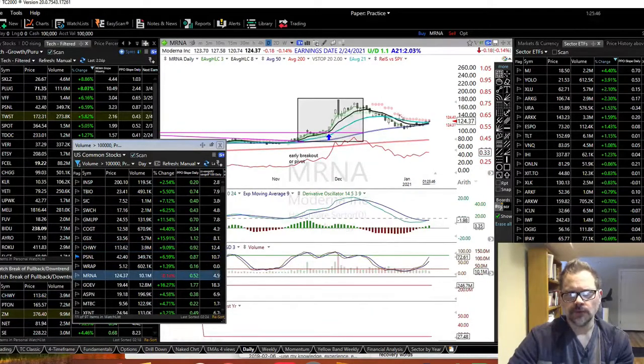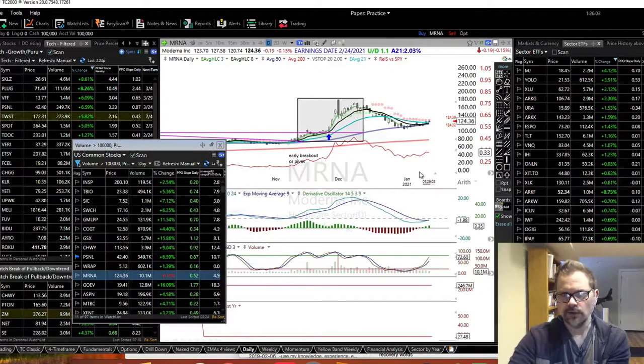Moderna, you see how it came up here quite a bit, it came back, and it's supported at the 50 now. You can see that it's been coming up, and you'll see that with the stochastics and this MACD coming back up again. So this is very close to a perfect entry point, in my opinion. Of course, I'm not giving you advice on when to buy because you have to manage the whole trade and everything. But if you're buying individual stocks, this would be an excellent place.